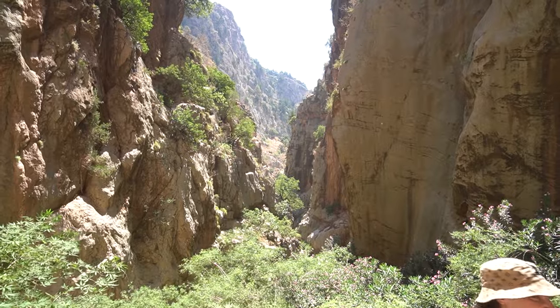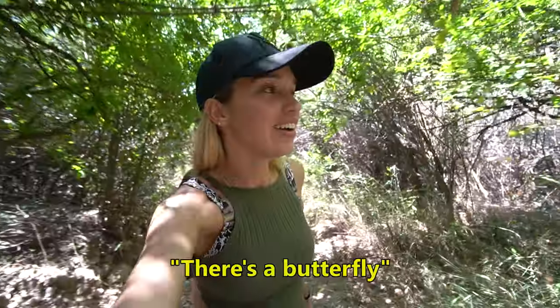Thank you. You're welcome. So right now our first stop of the day is Butterfly Valley, and this valley gets its name from all the different species of butterfly that can be found here. Apparently scientists have found about 105 different species belonging to about 15 different families, but we're on this path right now on the way to go and discover this waterfall, and hopefully along the way we're able to spot some of those beautiful butterflies as well.